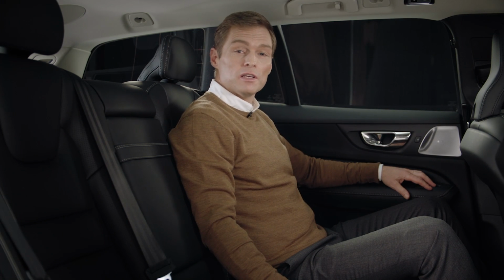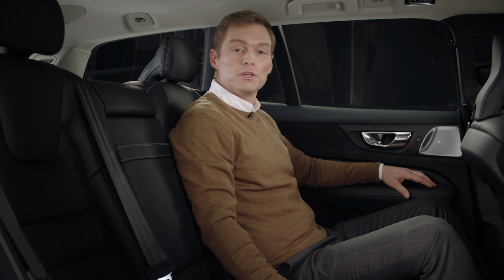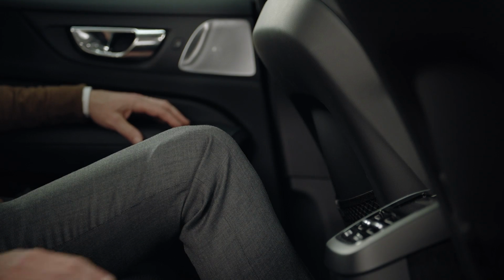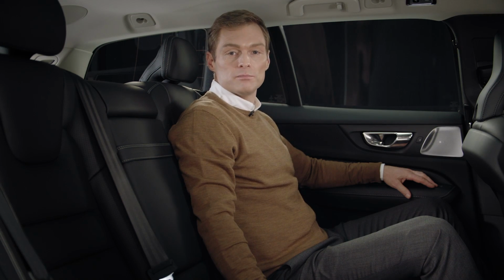However, the V60 is not only a driver's car. A lot of attention is also put into the rear seat. The outer seating positions are sculptured and really comfortable, and the knee space is class-leading.